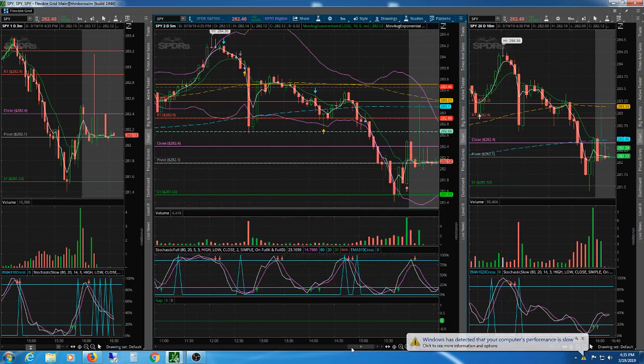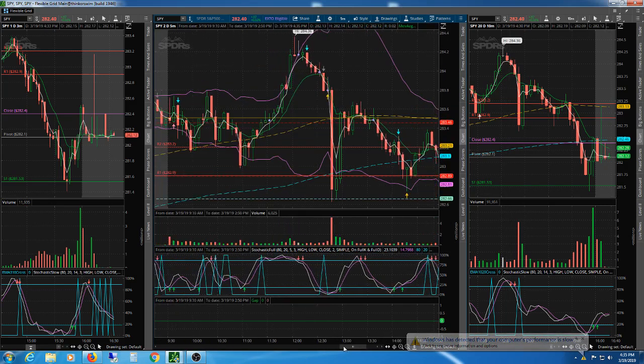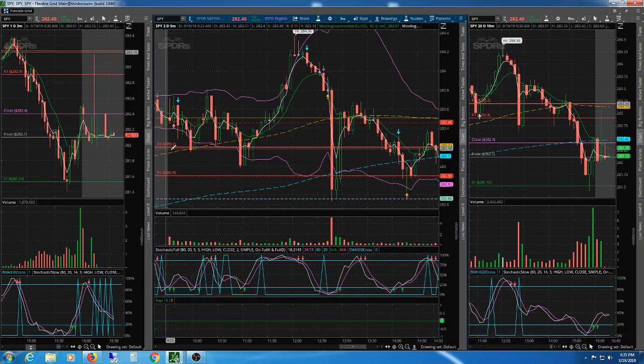I was out of my office this morning, so I didn't get here till about noon. Just missed this big run up. I don't know that I would have got in it anyway. We got close to support here, but by the time this candle closed, the risk reward wouldn't have been there for me, so I probably wouldn't have got in this anyway.